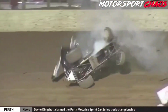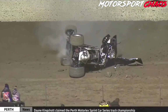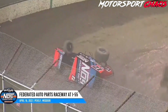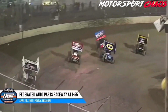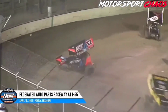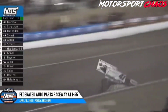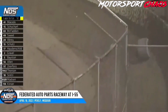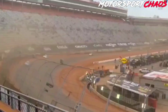It went over big time. We're back on, Sheldon Hodenshield upside down in turn number 4. Contact as they came to the green flag. Broken front axle, I believe, on number 17. The front axle was askew. Right, the wheel has come off of Joby Miller's car. The left rear wheel is off the 51B. Caution flag, and it happened right in front of Logan Schumacher.